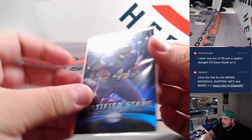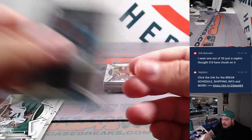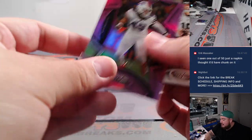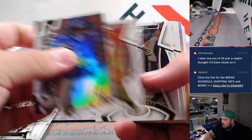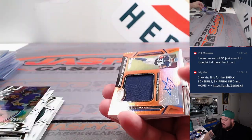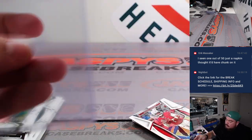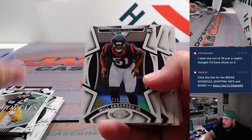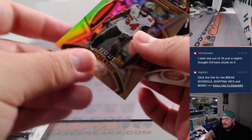That's Dalvin Cook. Minnesota Vikings. We got a relic of Tank Bigsby for the Jags. Then we got a Tremaine Edmonds to 10 for the Bears. We got an Antonio Gates Immortals. And then we got a Tajay Spears to 249. Will Anderson Jr. to 325. Should have one more numbered card. Lavonte David for the Bucs.